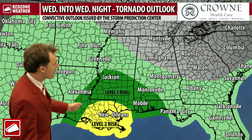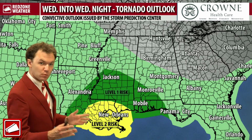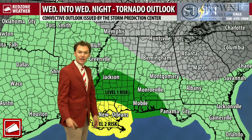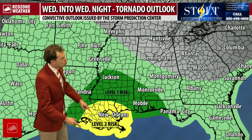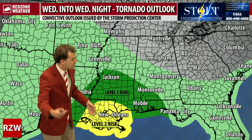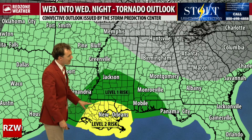Firstly, let's talk about the tornado risk. Along and east of the center of circulation, that's where we're expecting the biggest risk for tornadoes, as is pretty much always the case with tropical systems. Level 2 out of 5 severe weather risk, in this case it's a tornado risk, is in place for places like New Orleans all the way over to near Baton Rouge.